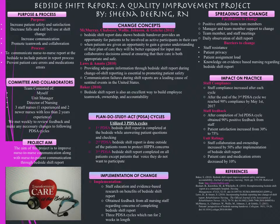Also, according to Laws and Amato, communication failures during shift reports are a leading cause of sentinel events in the United States. Providing adequate information through bedside shift report during change of shift reporting is essential to promoting patient safety. Further researching bedside report and implementing it within the unit, the article written by Baker states, bedside shift report is also an excellent way to build employee teamwork, ownership, and accountability. Bedside shift report also decreases the potential for near misses through a transfer of responsibility and trust, and by using standardized communication. Completing bedside report also gives the oncoming nurse the opportunity to lay eyes on all the patients prior to starting their rounds.